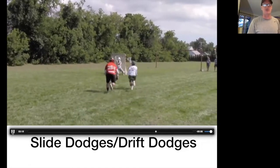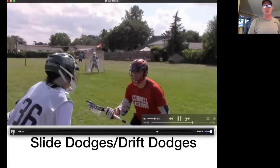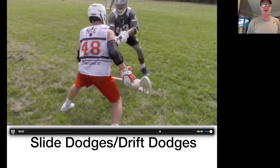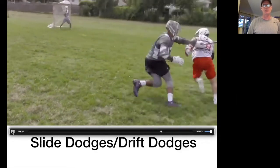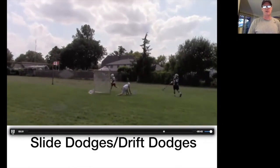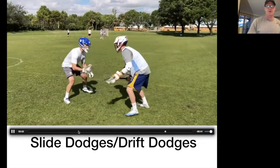So your drift dodge, as I mentioned before, has a little bit more to do with shuffling. Grundy teaches this a lot. You're going to see that's more of a jab, but you're going to see a drift coming up here in a second. Same kid, the Zavitz kid. Let's see.